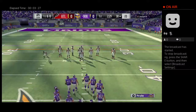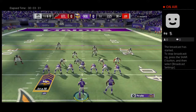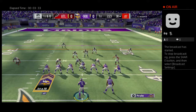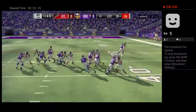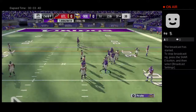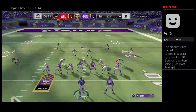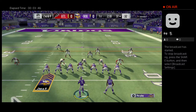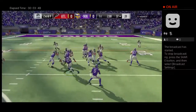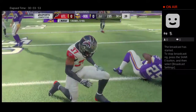Clock rolling as we hit the midway point of this first quarter. Stepping up, he'll try and run. Only a yard on the keeper, and it'll be 2nd down. Nice job by that defensive front there to hold him to a short gain on first down. Well played, I must say. Yeah, only getting 1 yard. There was no room to run. Murray, and he'll get 3 down to the 34-yard line.